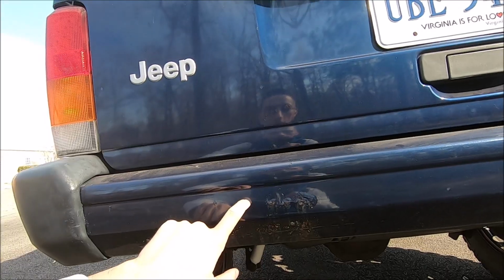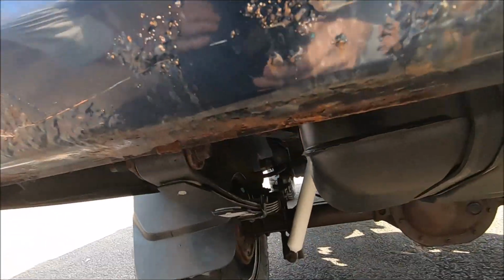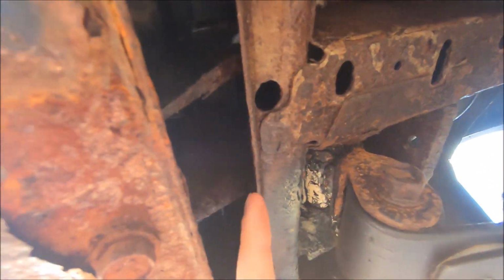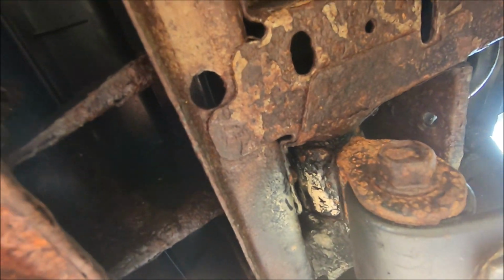We have some rust on the bottom right there, so we're getting that replaced and painted to match the body color like it is right now. We're also going to be replacing the rear bumper brackets, which are these things right there. Those are pretty rusty, as you guys can tell.